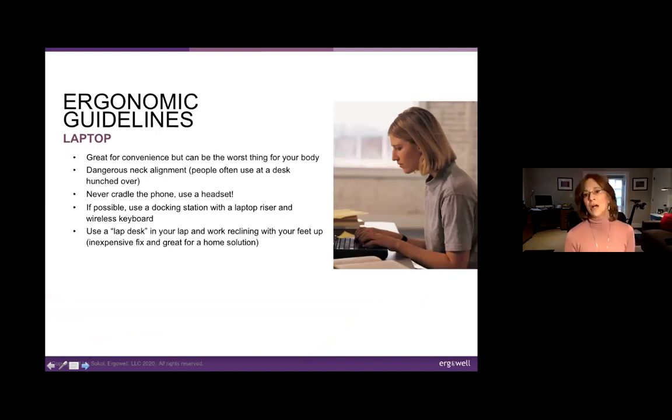So laptops, oh my goodness, they are the most fabulous thing for convenience, but they're the worst thing for your body if you just put them on a desk and hunch over the way this woman is in the picture. Terrible neck alignment. Look at her neck. Everything I talked about: head hanging, hands too high, tension in the shoulders, rounded shoulders. So the way you can work with a laptop, there's two ways. If you want to be at a desk, use a laptop riser so that the screen of your laptop is now higher and in better alignment with your eye line, and use wireless keyboard and mouse.